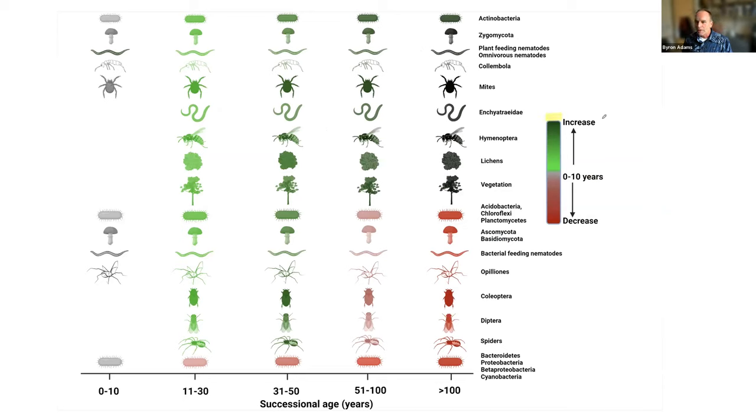In this slide, I want to point out what we call our heat matrix. For this heat map, everything starts out right about here in gray. So initially, if it's present, it shows up here in gray, and then from 0 to 10 years. Over time, what we're showing is some taxa are increasing in abundance and diversity, and others are decreasing in abundance and diversity. I want to highlight that by dividing this figure in half. The taxa on the top start out and pretty much have a linear increase in their abundance over time. That includes things like the actinobacteria and the zygomycota, the plant feeding nematodes, and the omnivorous nematodes, Collembola, mites, enchytraeids, hymenopterans, lichens, and overall vegetation. They all see a statistically significant linear trend increasing in diversity and abundance over time.